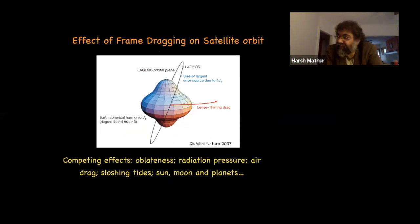You don't actually send a bunch of twins flying around the Earth on rocket packs. Instead, what you do is you just have a single satellite. And the same effect that causes these twins to age differently also drags the orbit of the satellite, as shown schematically in this picture. You see that orbit and you see that red arrow showing the way in which the orbit gets dragged. Now, of course, this is a very small effect.